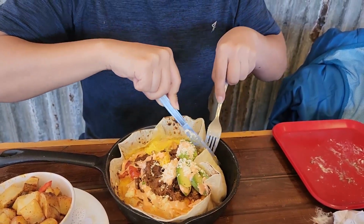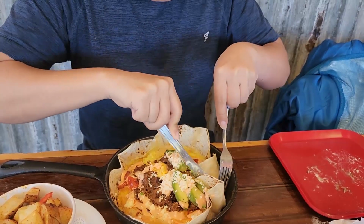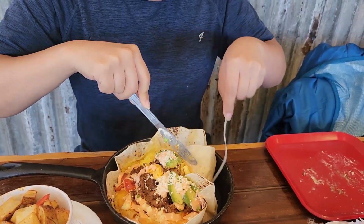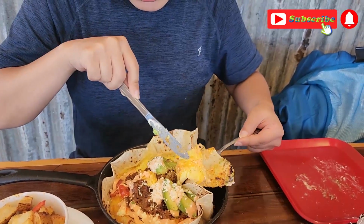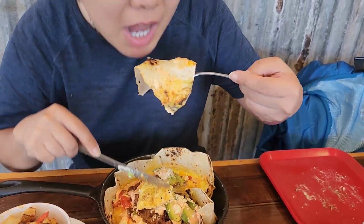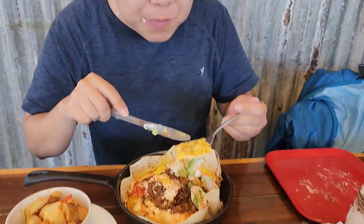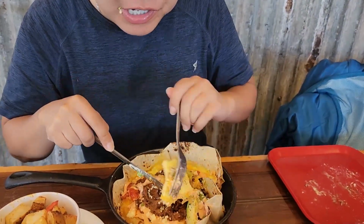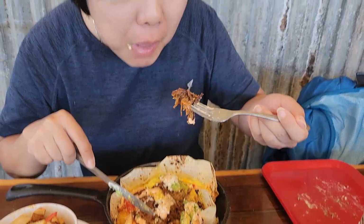It tastes awesome. It's more like a Mexican style breakfast. And then they have pulled pork. So they have egg and then melted cheese on top of the egg. Oh wow. So they're replacing the egg with rice, obviously, and cheese. Pulled pork.